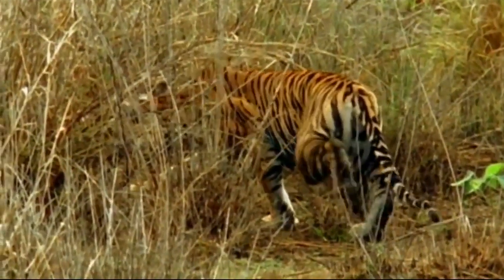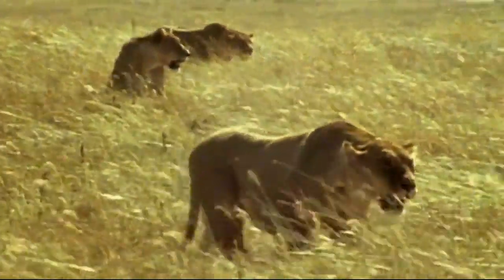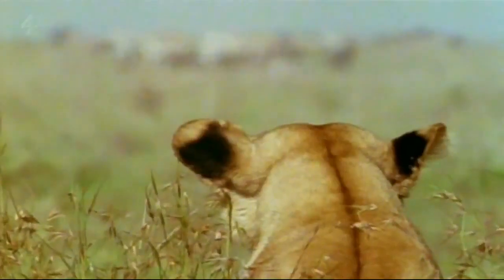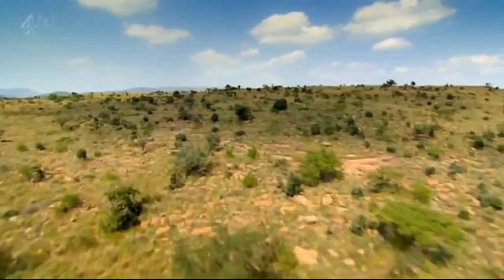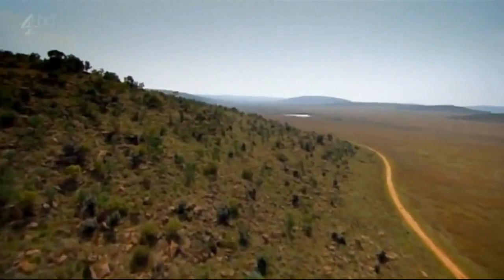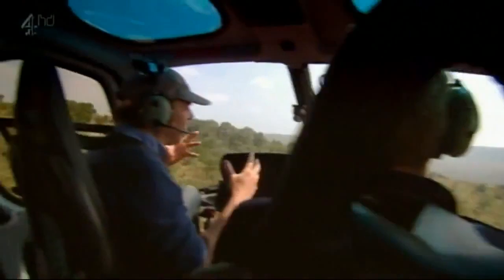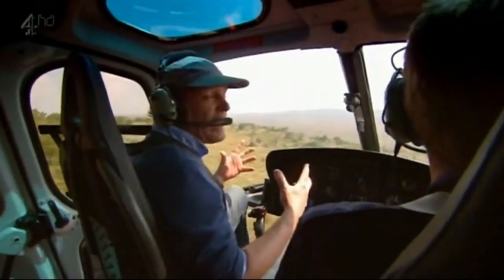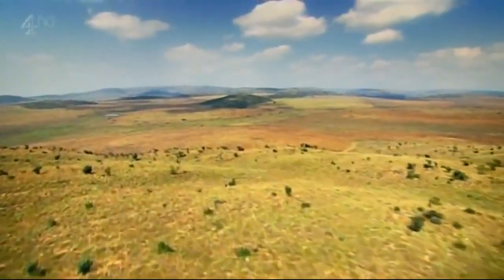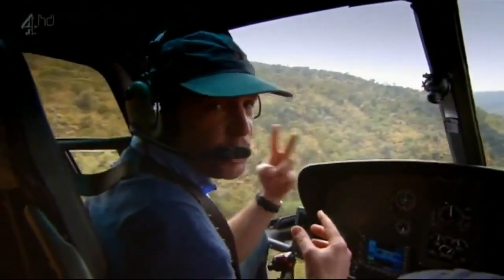But whereas the tiger's a solitary hunter, lions hunt in groups. Both hunt over large territories. When you come over a ridge like this, you get a real impression of just how vast this area is. One of the territories on the far side, about 65 square miles, that's 8 miles by 8 miles, controlled by just two males.